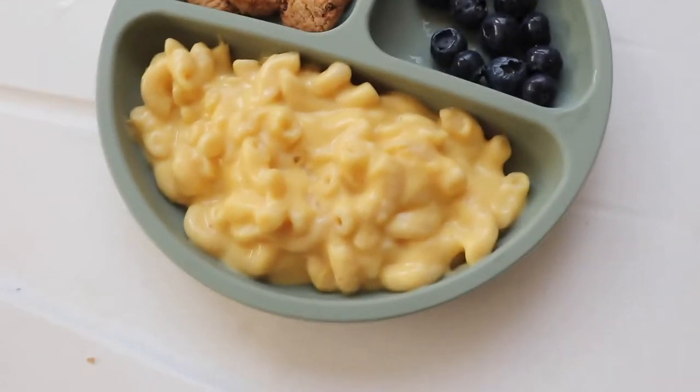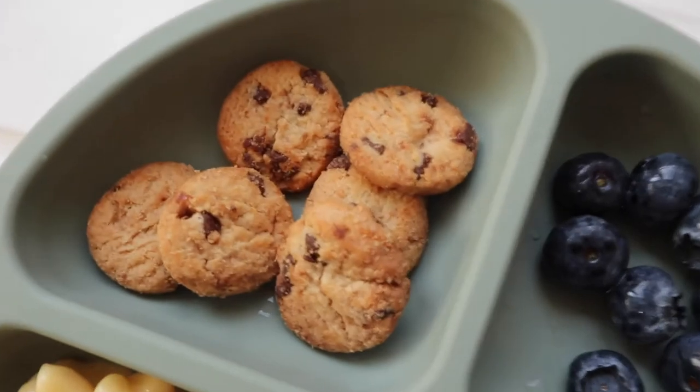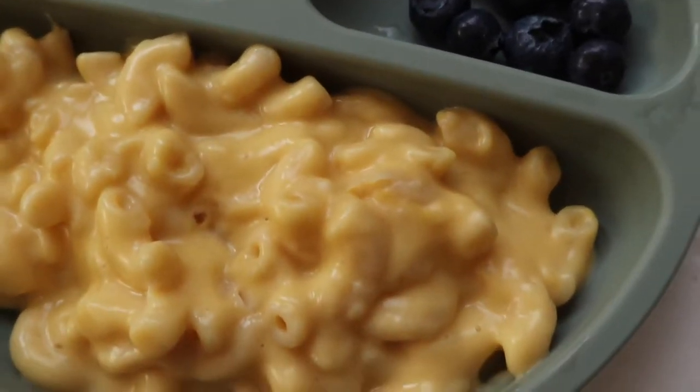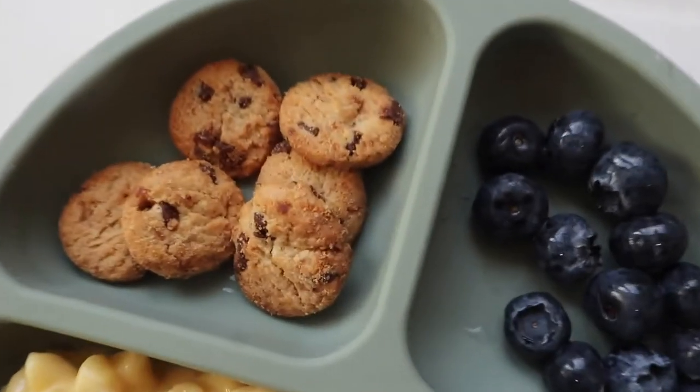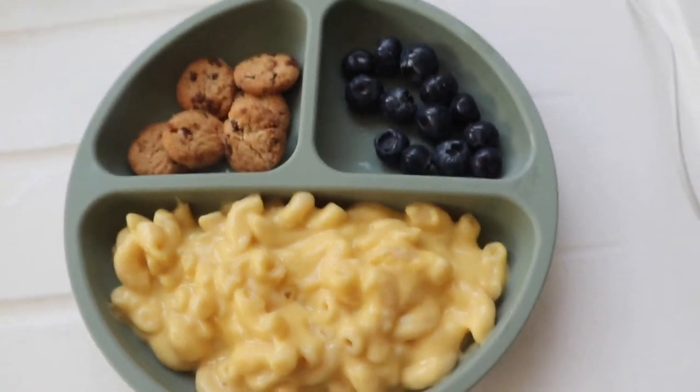For lunch, I just made some macaroni and cheese, some blueberries, and then a little treat of some mini chocolate cookies. So yeah, that's his lunch. Hugo heaven, because he loves cheese and blueberries, and then obviously chocolate cookies, you can't go wrong. But yeah, I'm gonna give him his dinner now.